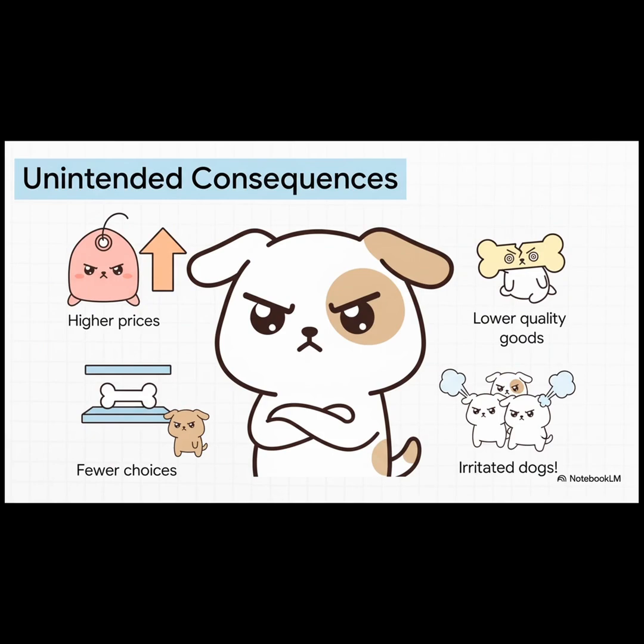And it doesn't stop there. The consequences just keep on piling up. With less competition from those high-quality Boneville bones, maybe the local shops don't feel like they need to try as hard. Their quality might slip. So now the dogs of Dogland are stuck with fewer choices, often of lower quality, and they're paying higher prices for them. And that, as you can imagine, leads to some very, very irritated dogs.